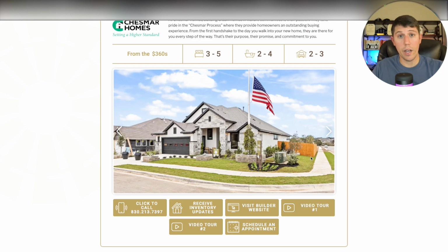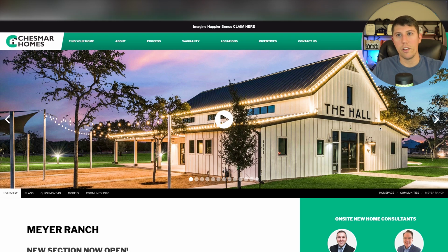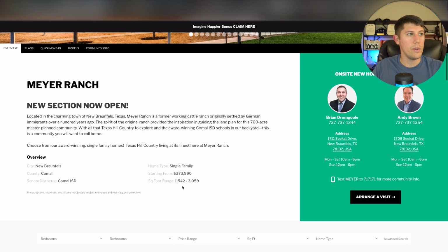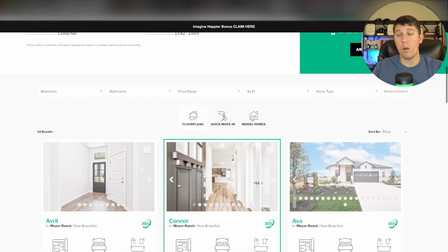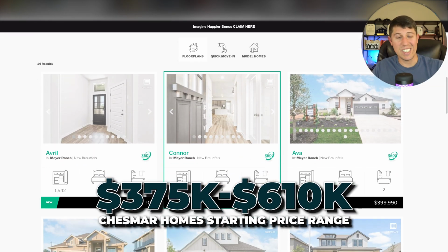Homes. Now, I like Chesmar Homes personally. They've got some really nice quality homes, and it just can't be beat. I mean, look, there's another view of that amenity center that you can rent out for event space. It's called The Hall. I really like it. But Chesmar Homes, they're ranging in price from about $375,000 all the way up to about $610,000.